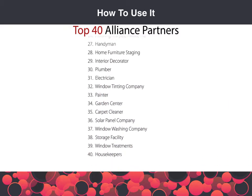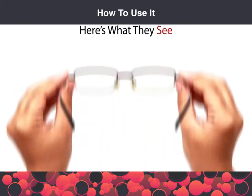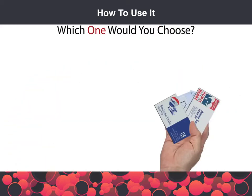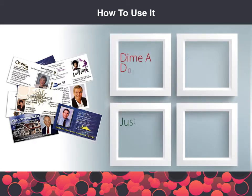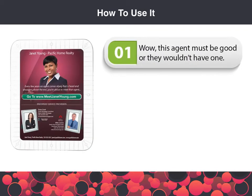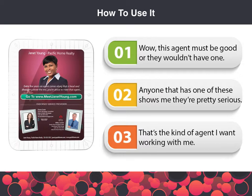Regardless of which prospecting methods you'd like to incorporate, if you're thinking about does the multimedia business card work, well, just picture that prospect interviewing 3 or 4 different agents, 3 paper business cards in one hand, and your multimedia business card in the other. With the paper business card, they're thinking dime a dozen, just another agent, one on every street corner, no real reason to waste time seeing you. With the multimedia business card, wow, this agent must be good or they wouldn't have one. Any agent that has one of these shows me they're pretty serious about what they do, and that's the kind of agent I want working with me.